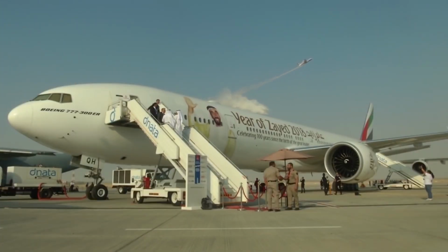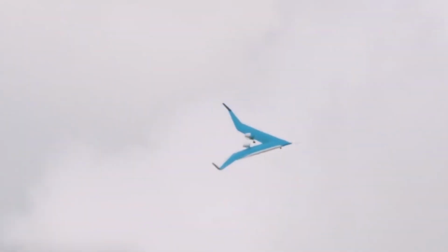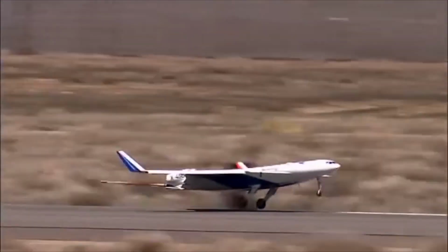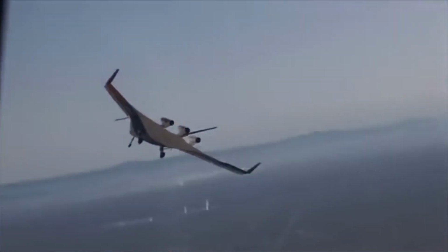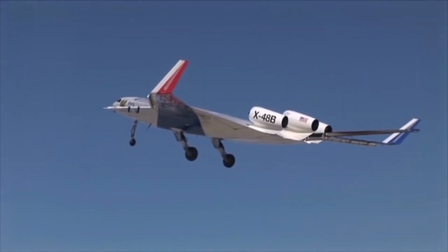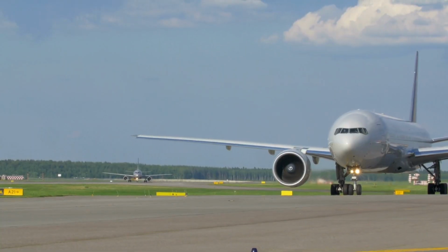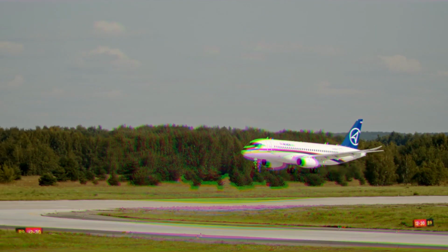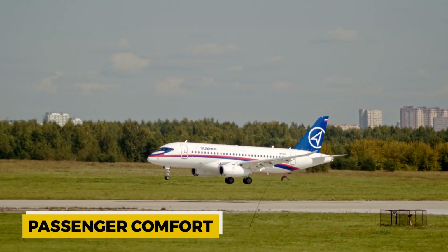One of the primary advantages of aeroelastic wings is their potential to significantly reduce fuel consumption. By adjusting the wing shape and stiffness, these wings can reduce drag and increase aerodynamic efficiency, allowing the planes to travel much faster while using less fuel. This not only saves money but also reduces greenhouse gas emissions and contributes to a greener, more sustainable future for air travel.